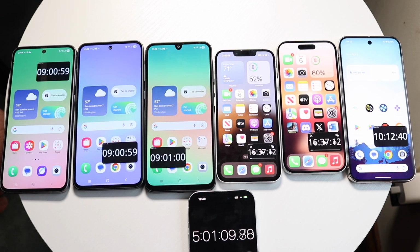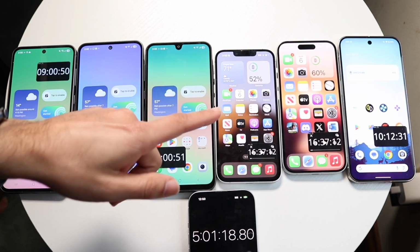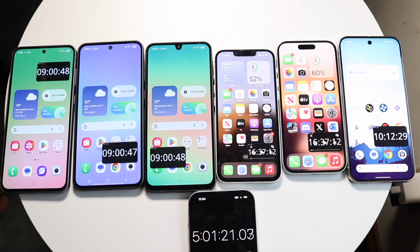So you can see that for the most part, all these phones are at varying battery lives. My Galaxy A56 at 60% is still doing pretty good. Now it's in line at the exact same moment as the iPhone 16. So things are starting to change a little bit here.